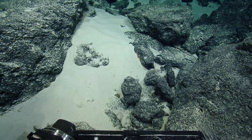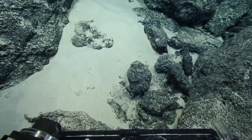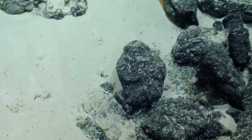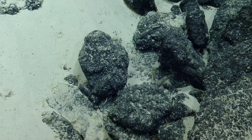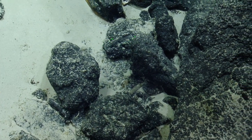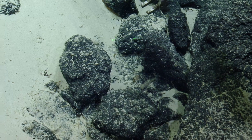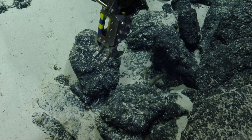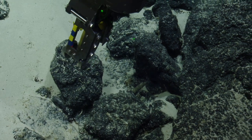Am I good to enable? Sure. Copy that. I'm gonna zoom in on that rock before he victimizes it with the manipulator. What's your grip force set to? 9? Indeed it is. Roger. Is it that one right there or one to the right? That one right. Copy. Sorry, that one. Yes.